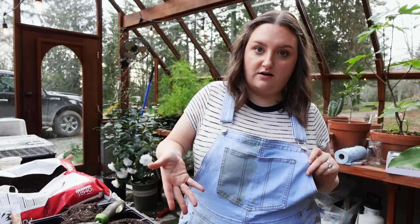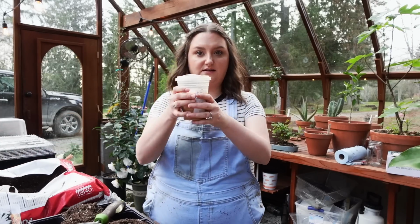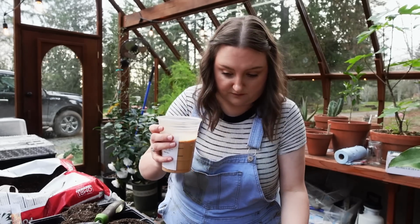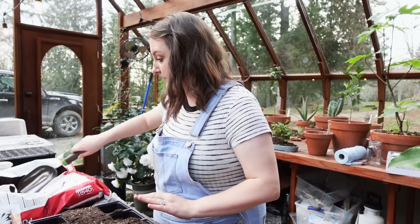Put on this really cute outfit, and I was really feeling myself. Went to Starbucks, and this is the reason they give these lids. The lid just does that. You may hear the heater, the greenhouse heater is going.